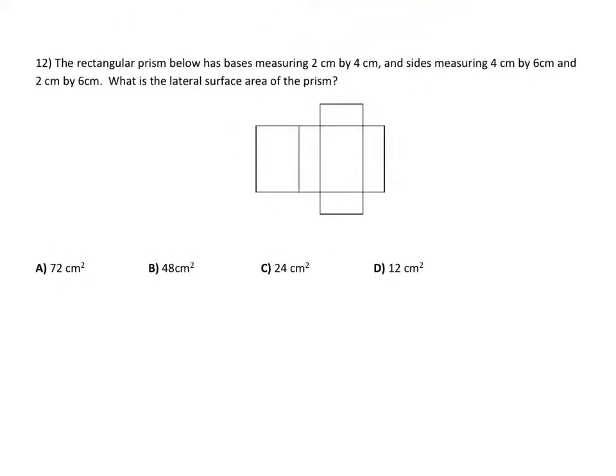The rectangular prism below has measurements of 2 by 4 on the bases. Okay, so the bases are 2 by 4, 4 by 6, and 2 by 6. So technically the smallest, fattest bases are the actual bases. So I'm going to say that that's the 2 by 4. This is the 2 by 6, and the 4 by 6 is this one.